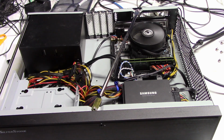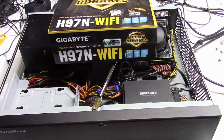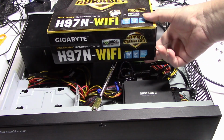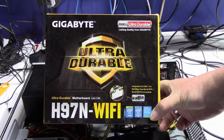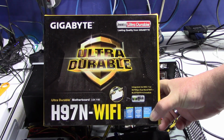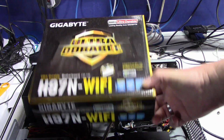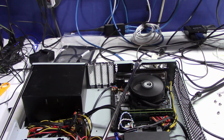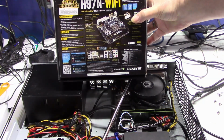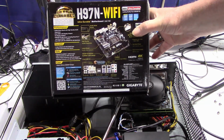Now, this is the motherboard I went with. I have used this motherboard in several different projects, the Gigabyte H97N Wi-Fi, and I'm running an Intel i5 CPU on here. I think it's a 3470. I don't use Wi-Fi, not for my home theater system, so there was a Wi-Fi board in this computer. I took it out over a year ago. It does have dual NICs in here too. It has Intel, and it has a Realtek NIC card. I originally bought this board to build a Hackintosh out of, but this is a really stellar board.